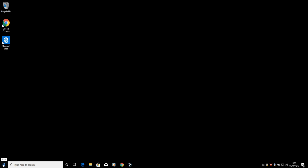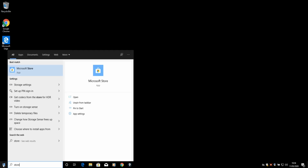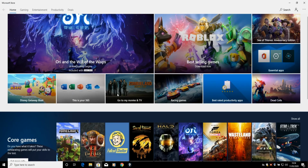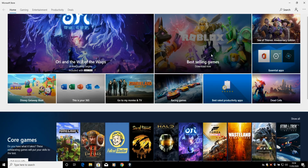So on the start menu, I did mention briefly earlier the Microsoft Store. I almost didn't remove it off the start menu so I could demonstrate it then, but I'd sooner do it this way. So let's click start and type store, and in here if we click the Microsoft Store, this is effectively Microsoft's answer to, if you've got an Android phone, the Play Store, or an Apple phone with your App Store. This is Microsoft's version of that.